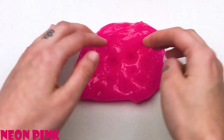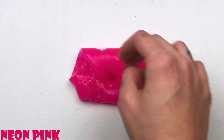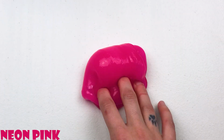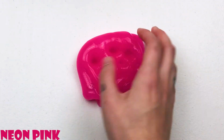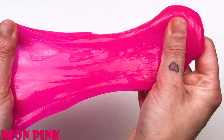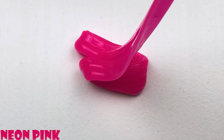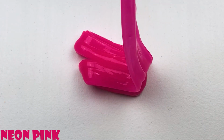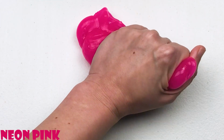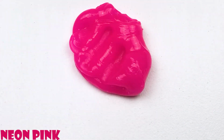I was pleasantly surprised, and it's also so glossy. The color is seriously beautiful. This had a slight chemical smell, and it really wasn't that bad. It just reminded me a lot of a store-bought slime, but slightly better. So this at least stretched a good amount if you did it slow. This also gave some bubble pops as well. They're very light bubble pops, but I did enjoy that I was able to do that with this slime.